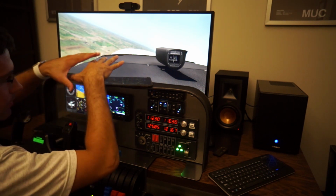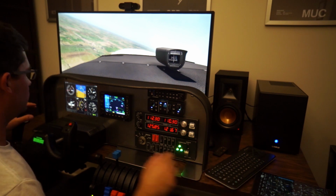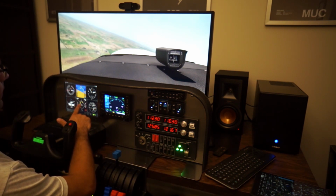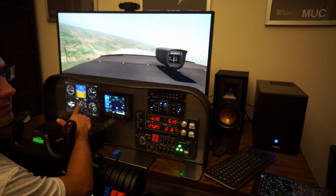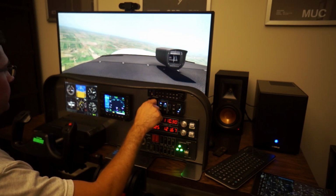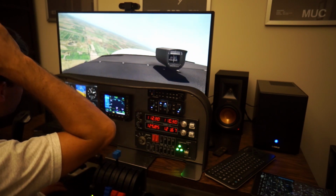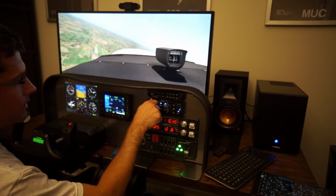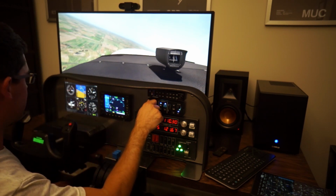But assuming we didn't have all of our fancy ForeFlight gizmos, you could solely do this off of the HSI here, right? And so we want to get to the line and line up the line. So we're going to fly to the line and do that. So really neat from this perspective to have all this functionality here.